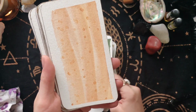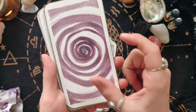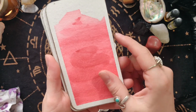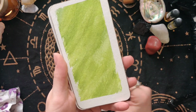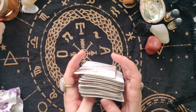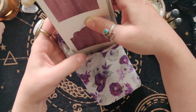Some of these cards will lose a lot in translation when they're no longer watercolor, but I'm excited to see what that looks like, just to have said that I made it. In the end, I think with shipping and everything, making the deck cost me like $40, $45 maybe. I'll show y'all what that looks like when it comes in. And this is the custom bag that I made for it.